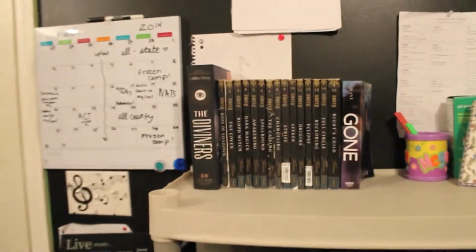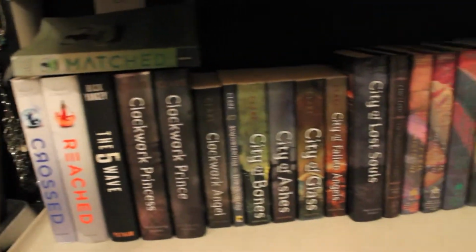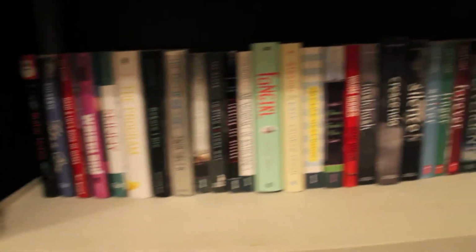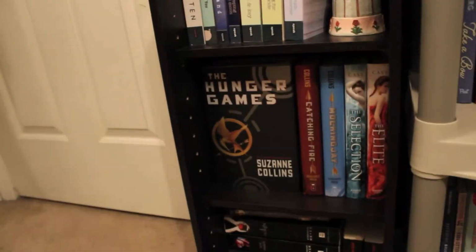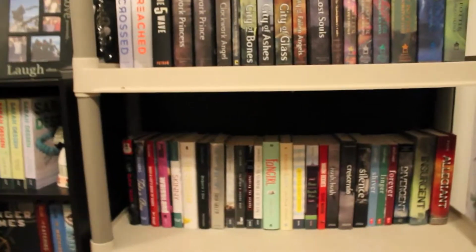Okay, so here's my bookshelf. We have the miscellaneous up there. We have my Tulls and my Mortal Instruments collection and my Harry Potter. Then we have my random standalones, contemporaries, random stuff right there. Some trilogies, and then we have my Sarah Dessen collection, my 2 trilogies and 1 uncompleted one, and then my miscellaneous books down there.